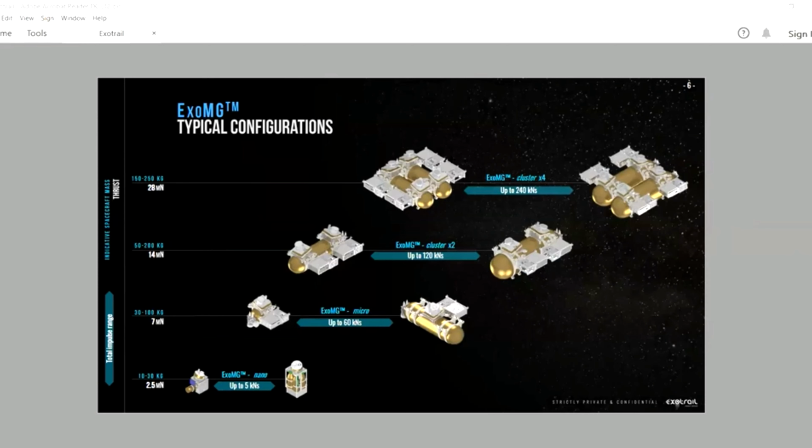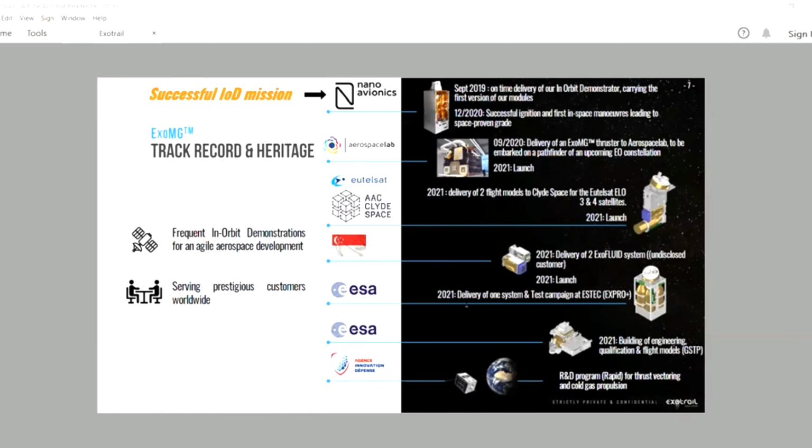In this way, as you can see here, we have a pretty wide range of performance we can offer. In terms of thrust, we can go from 2.5 millinewton with the nano up to 30-35 with a cluster of 4. In terms of total impulse, we range from 1 kilonewton second up to 250. In this way, we can meet the needs of platforms ranging from like 10 kilos, so 6 CubeSats, up to 250 kilos.